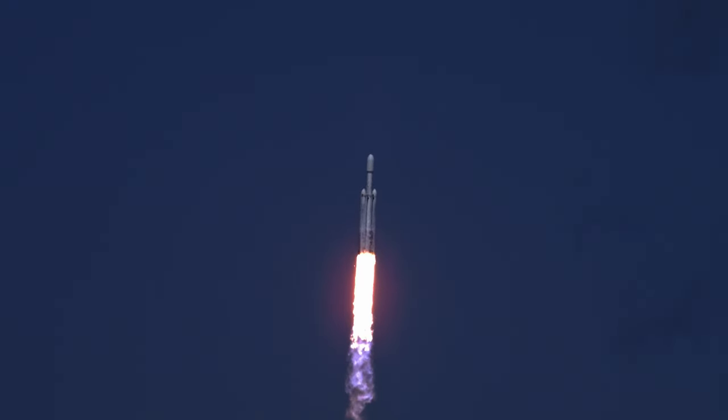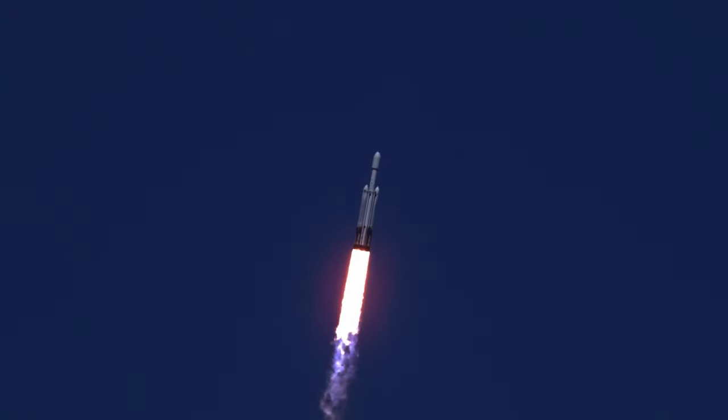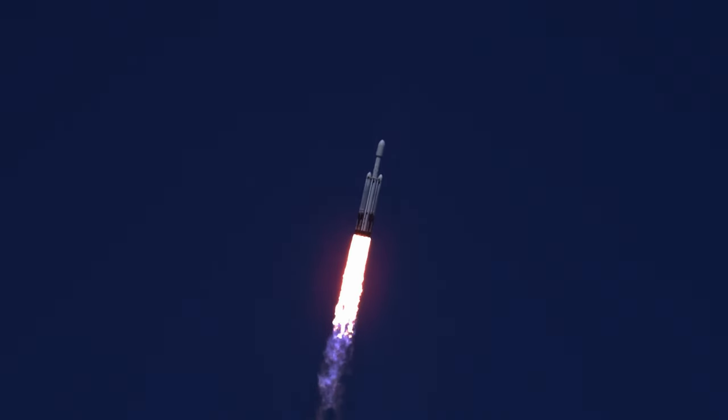Engine chamber pressures are nominal. See that the chamber pressures are nominal as we hear all 27 Merlin engines look great. Rocket beginning to roll, putting down 5.1 million pounds of thrust.